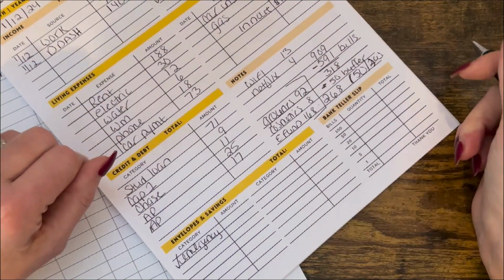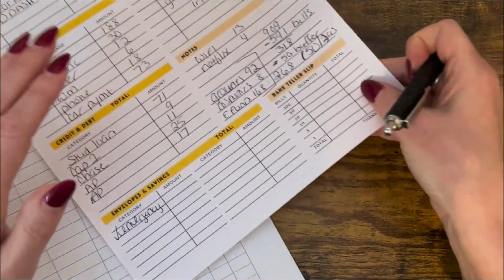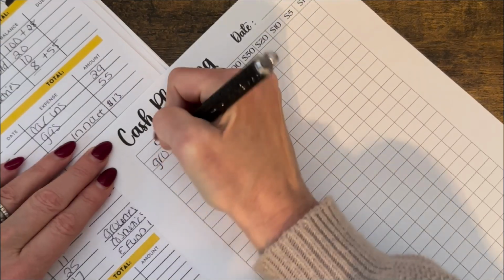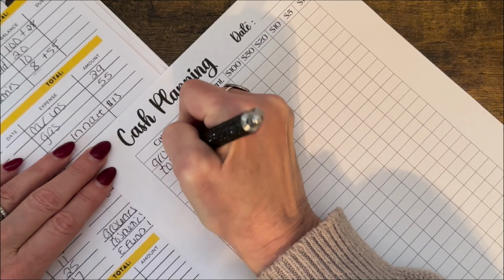So she's done her zero-based budget. She's given every dollar a job. Now we're gonna fill out the teller slip. So let's put those on her cash planning so she knows what denominations to get from the bank.